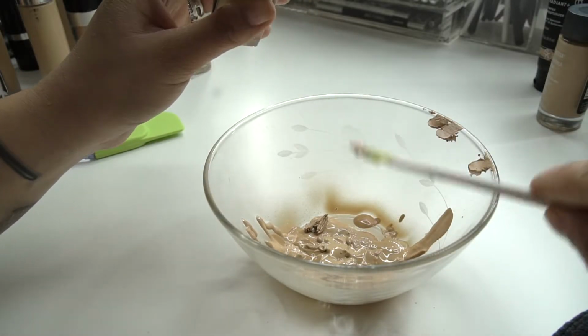You know what I'm going to do, since they're both different finishes, I keep showing you guys the wrong side, the matte and then the dewy, I'm gonna put both of them into the mixture. That's pretty much it on the drugstore duplicates. Everything else I just have a single color of, and I'll show you guys really quick what those foundations are.